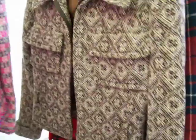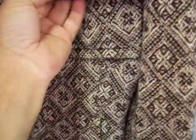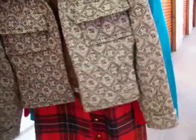This jacket over here is pretty amazing. It is constructed to the max, and it has amazing details, and the skirt that goes with it, it's very haute couture.